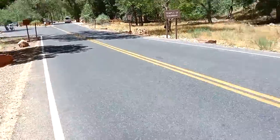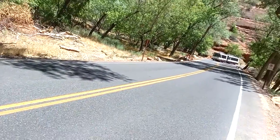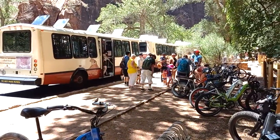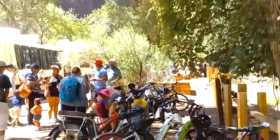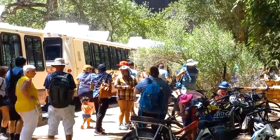But from here, you go back now. Back this way, all the way back, and it's mostly downhill, which is really awesome. So pretty much everyone's doing this. They're busting it up to here, and then they're all walking down that way with their poles. These are a lot of people going to the Narrows.